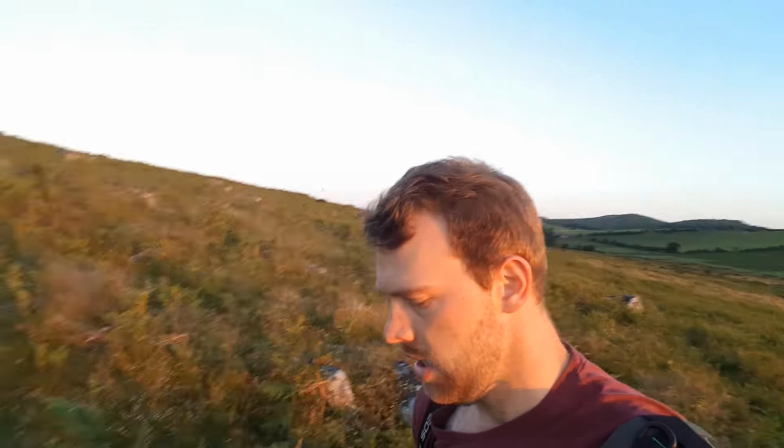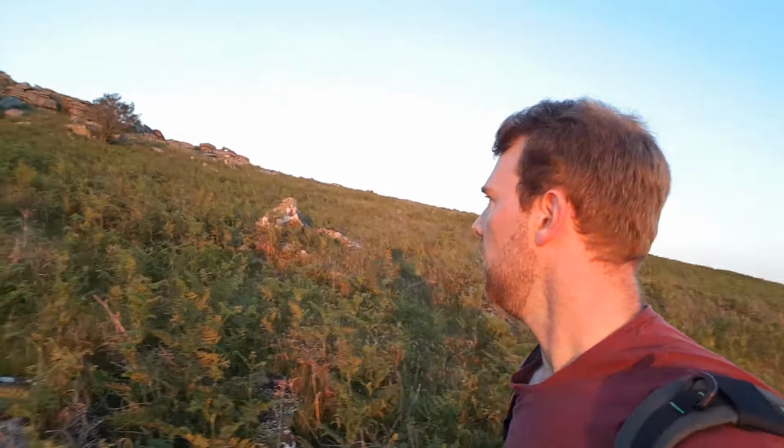I'm almost at Bowerman's Nose now. I'm just walking up the hill to it. Even though there's no clouds, there's lovely colour in the sky. Dartmoor's quite known for its hawthorn trees. We get a lot of oddly shaped, windswept individual trees everywhere. Quite a few on the tors here. You can see around, which make some quite nice pictures, really.